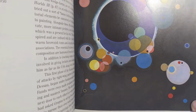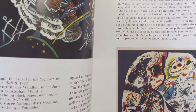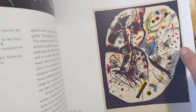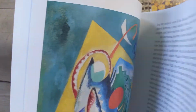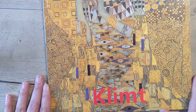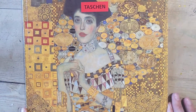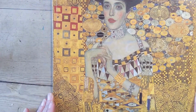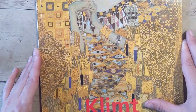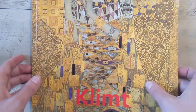The intention hasn't been to make patterns per se, but that is what a lot of these works are, because they're repetitive. There's a lot of repetitive forms. And another famous one is Klimt. He uses a lot of pattern in his artworks. It just shows you the multitude of ways that repetitive forms can be used to add interest.